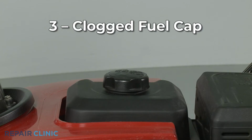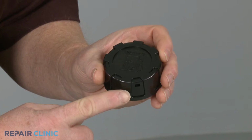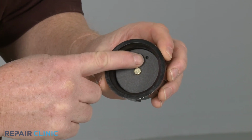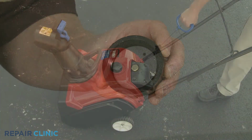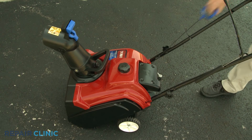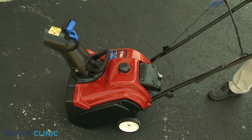As fuel is consumed, the level in the fuel tank lowers. To make up for this, fuel caps will have a small vent hole or holes to allow air into the tank. If the vent holes are blocked by buildup or debris, air will not be able to enter the tank, creating a vacuum that can make the engine difficult to start.